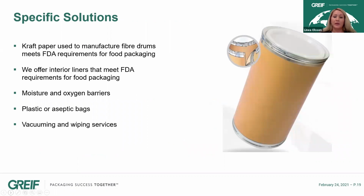In terms of suitability of the drum construction material for food applications, the kraft paper used to manufacture fiber drums meets FDA requirements for food packaging. We also offer chimes made with stainless steel and poly overlays, as well as interior liners that also meet FDA requirements for food packaging. Moisture and oxygen barriers can be spun into the sidewall of the drum, and plastic or aseptic bags can be used inside the drums.